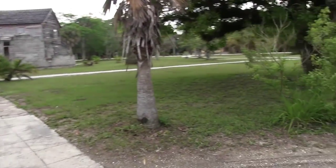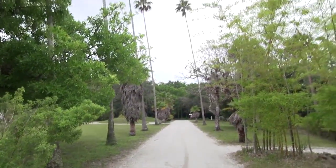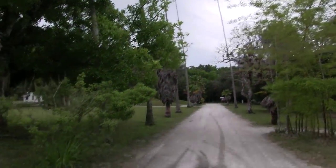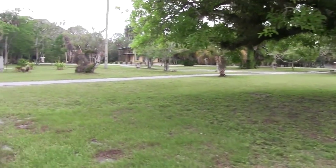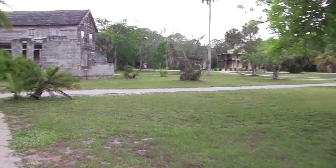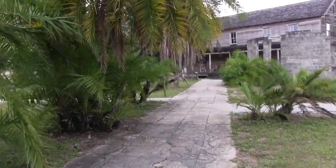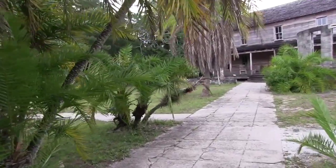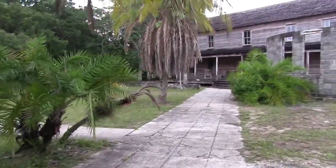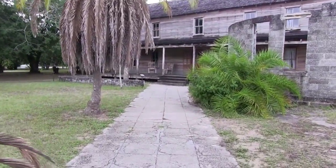This is called the Koreshan village. People lived here during the turn of the century, going into the 1900s. This was the first place in the area that had electricity. They knew Thomas Edison, and Edison hooked them up with his power plants. The guy that started the whole thing lived here in this house.